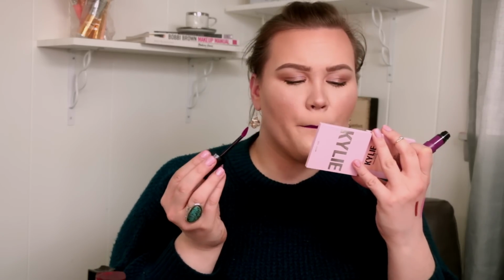So this shade doesn't build up as well as the other shades, but it does build up pretty nicely. And I actually think I like the color of this one because it doesn't build up a lot, which I know sounds really weird, but I feel like the way it sits on the lips is really pretty.